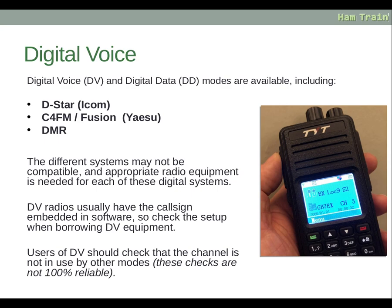DV radios usually have the call sign embedded in the software, so you have to check the setup when borrowing DV equipment to make sure that you change it to your own call sign before you use it. When you key up on these radios, it's transmitting the call sign that's embedded in the software, and you need to make sure that that is your call sign and not somebody else's by accident.